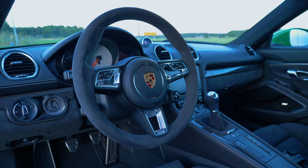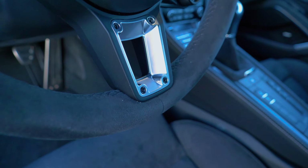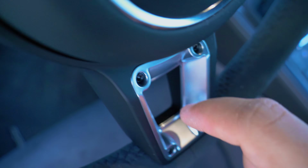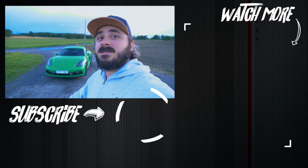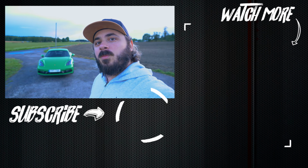But after I emailed the Porsche guys, they told me it's right under here, right behind this portion over here of the steering wheel, which is a quite weird place to put it, but there you go. So there you go, this was today's 5-minute espresso, where I showed you guys some of the cool quirks and features of the new Porsche Cayman GTS 4.0.